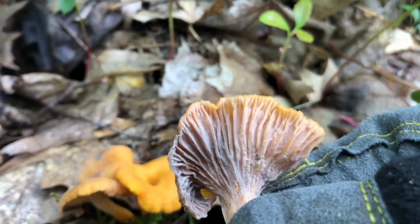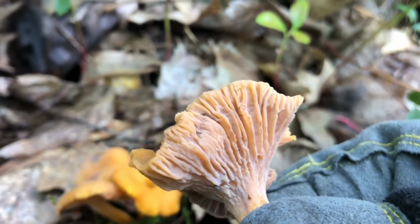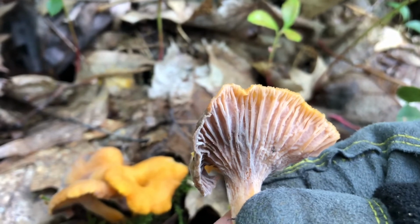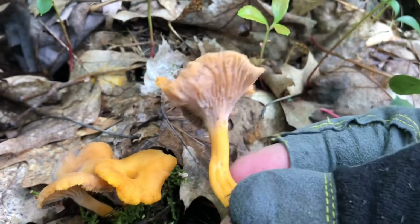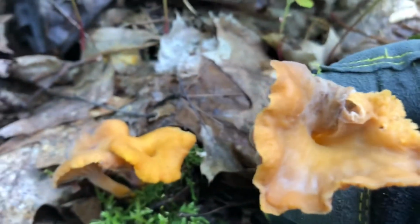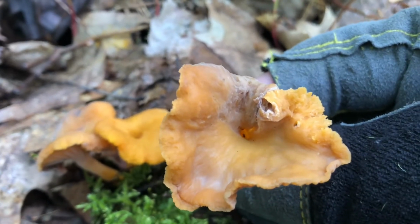The false gills still split as they reach the edge of the cap, but they go all the way to the very edge of the cap, whereas the false gills in the golden chanterelles don't quite reach the very edge. Also, there is a grayish color to these gills, and these ones have a hollow stem. Golden chanterelles do not have a hollow stem like these mushrooms do.